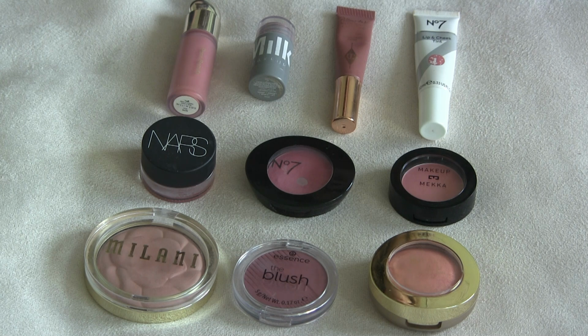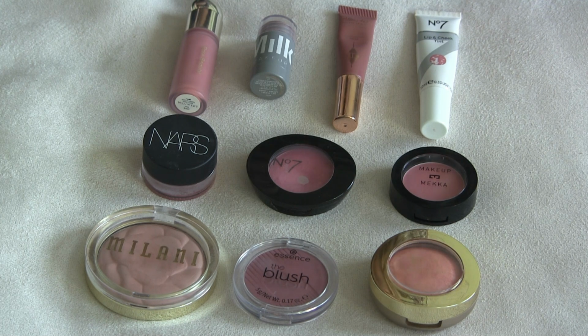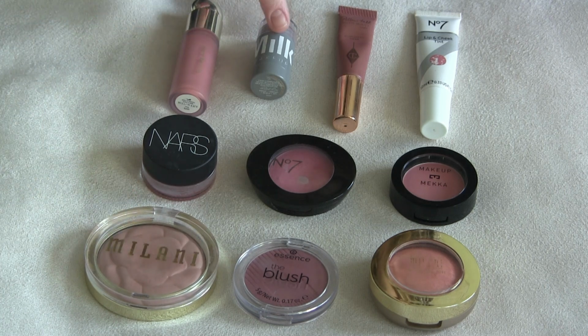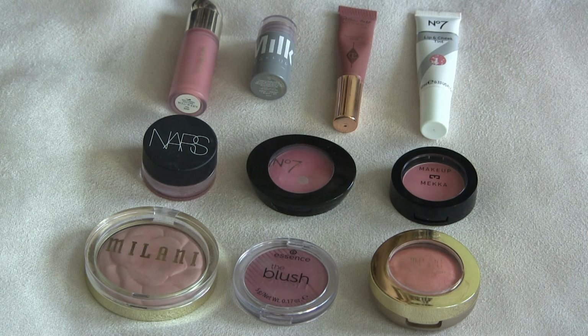The only one that isn't cruelty free is the one from NARS, if I didn't say. I kind of wish I had a more neutral powder blush as well. I guess this one is kind of neutral, and this one is kind of a neutral cream blush. But I wish I had one more neutral cream or powder blush option, preferably powder blush, to be honest.